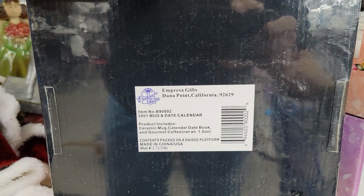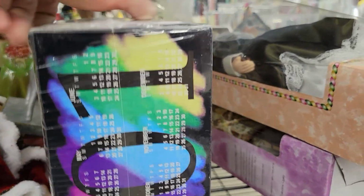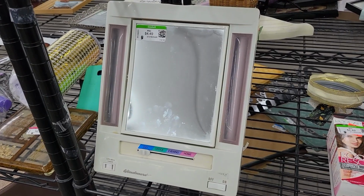When I saw Dana Point, California on the back, I had to look and see if that Impressa Gifts place was still around, because I actually really like Dana Point, California. I've been there a few times, but that Impressa Gifts place isn't around anymore.